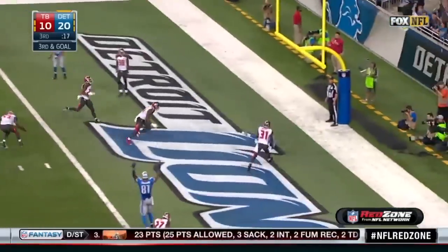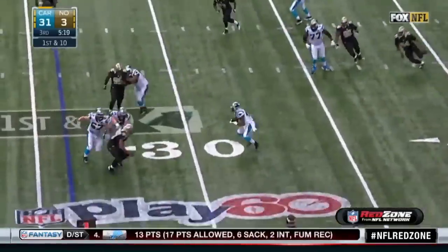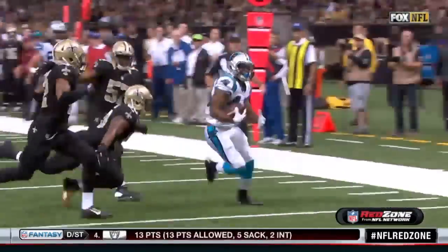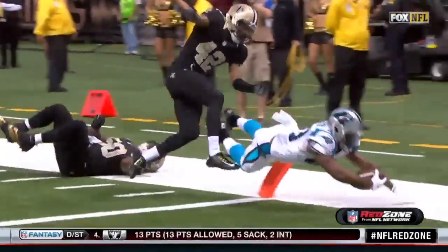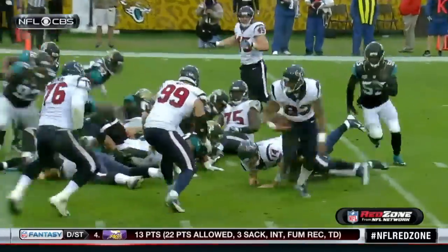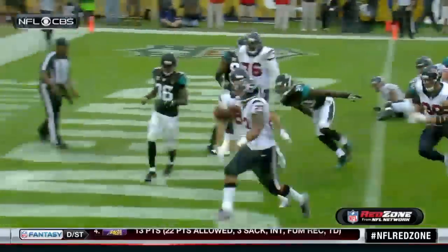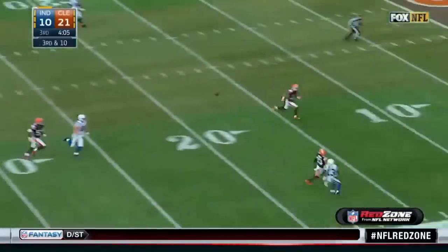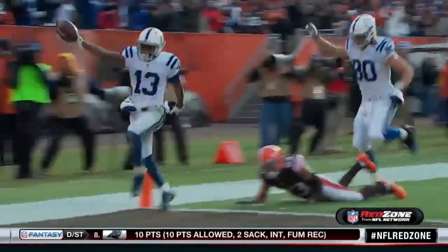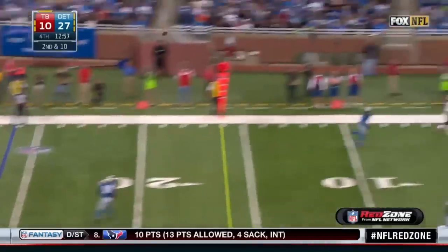Here's the pass into the end zone. At first glance, now on the screen, it's Fozzie Whitaker. And Whitaker is inside the 10, the 5, dives for the end zone. Fourth and a foot and a half. And Arian Foster, nowhere to go, but it's a tackle touchdown. Pressure coming. Luck unloads it for Hilton. What an adjustment! And the catch by Hilton. Touchdown.